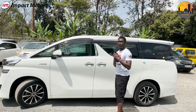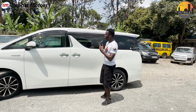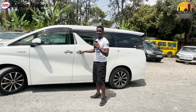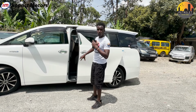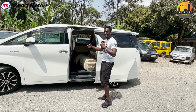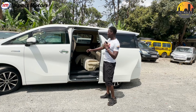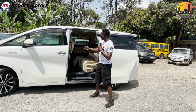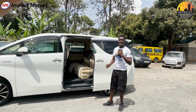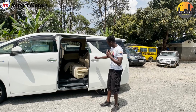So with that being said, as we move to this door, this back door also opens in an interesting manner. It slides like that, so it's automatic. If I open it, it just slides like that, and we have a big space right there. That way you can load people or goods comfortably. And you see, guys, even your children, as they're getting into that car, they will get inside comfortably.